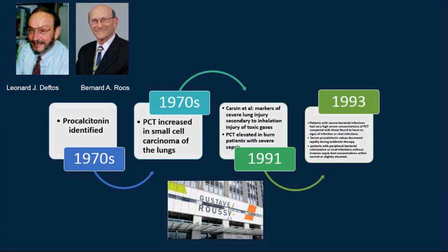To confirm this relationship, a group of French pediatricians evaluated procalcitonin levels in a group of pediatric patients with different infections. And they noted that patients with severe bacterial infections had very high levels of serum procalcitonin compared to those who had no signs of infection, and that serum procalcitonin in these patients decreased rapidly with antibiotic therapy.